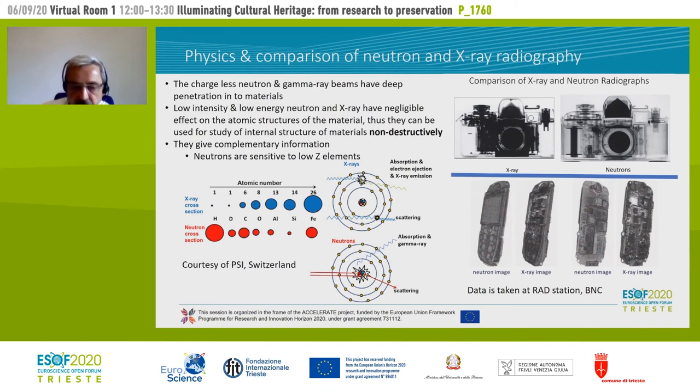On the other hand, the neutrons interact directly with the nucleus of the atom, and are not sensitive to the electronic structure, thus they are not sensitive chemically to the material, while X-rays are also sensitive to the chemistry of the material. Neutron cross-sections are widely changing with the atomic number, and the special thing is that neutrons are more sensitive than X-rays for the light elements. So that is one of the major differences, which is demonstrated by the figures on the right-hand side.